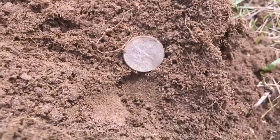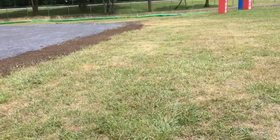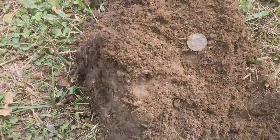First decent target in a while. It's only a dime, but jeezums. I'm having not a whole lot of luck out here. I went all the way from here to there since my last target. Moving on. Shield penny.